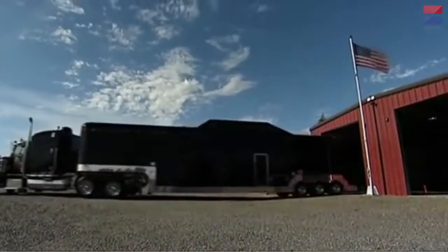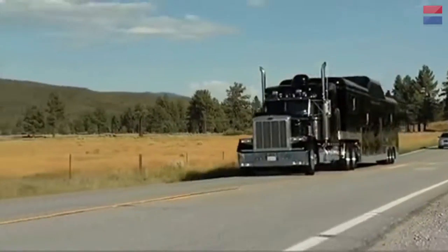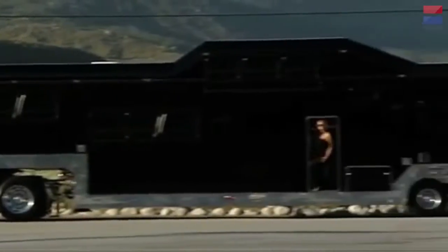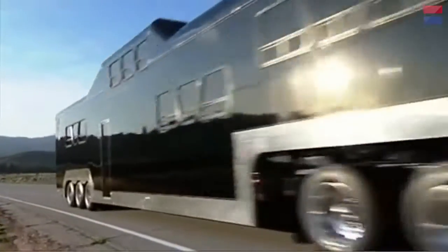The most expensive limousine built is the $2.5 million Midnight Rider. Classified as a tractor-trailer limousine, the Midnight Rider covers 460 square feet and weighs 56,560 pounds. The interior features 2 floors and is modeled after a 19th century railroad car.